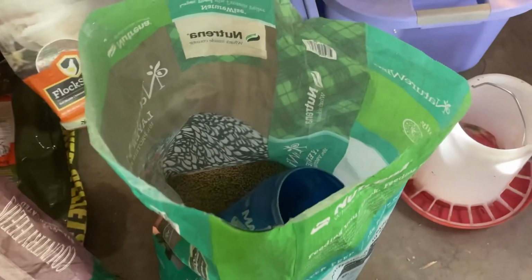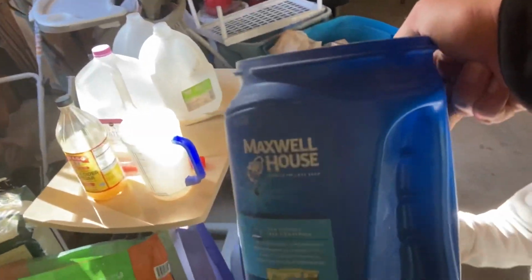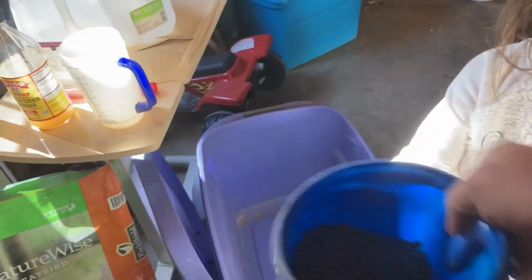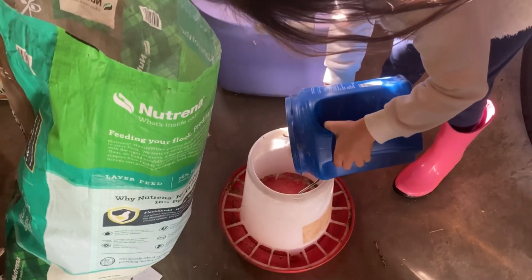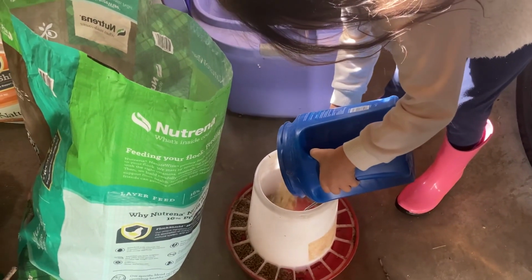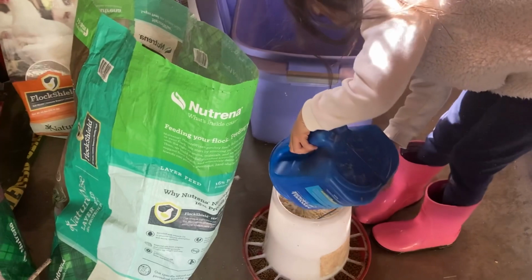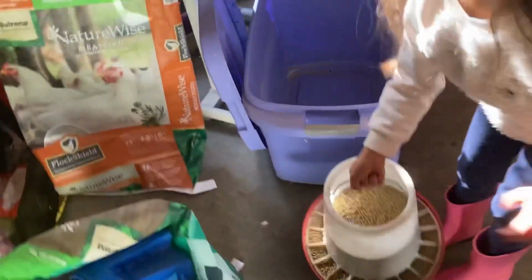All right, let's give them a little bit of chicken food here. Great use for these coffee containers, by the way, is for a food scooper. Go ahead and put it in there. Just pour it all in. There you go. All right, good job. All right, you got that? Mm-hmm. All right, well, she's strong.